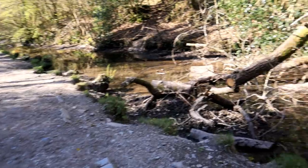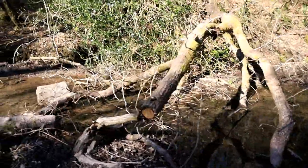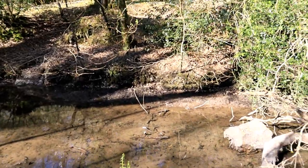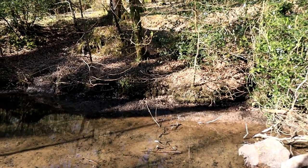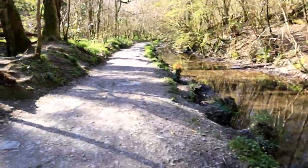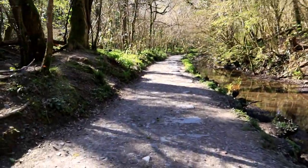There's lots of trees down in the canal. There are a couple of squirrels around. There's a squirrel over there. But we'll just carry on trekking along here for a second, so we'll catch you in a minute.